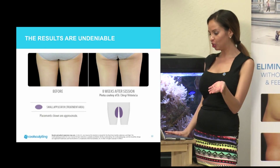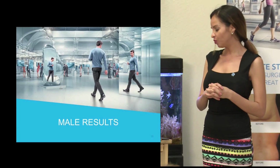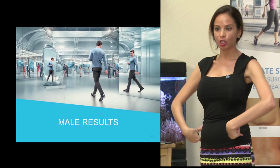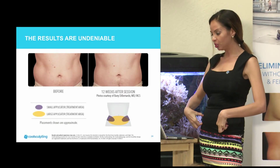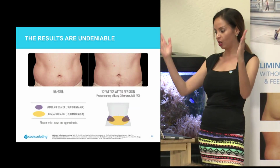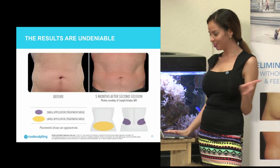Let's not forget about the gentleman male results. When we talk about treating the flanks with females, that's the bra fat upper and lower. And with gentlemen, we're just looking at the lower area to treat. So seeing here 12 weeks after the first session, we devolumized this gentleman's lower abs and then went directly for the flanks because we're looking for the V shape on a gentleman. So we want to look like Dr. Schrader and Dr. Fry.